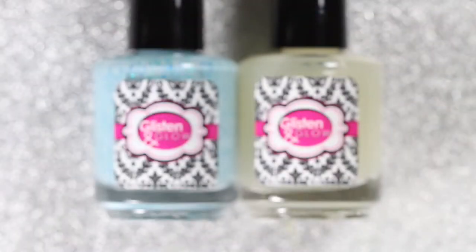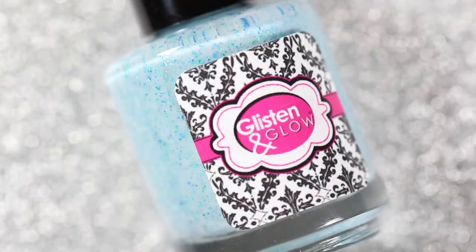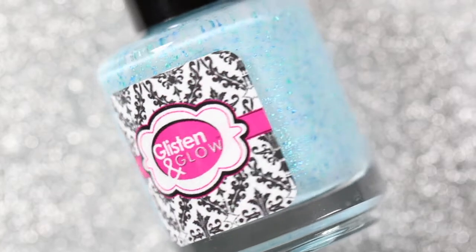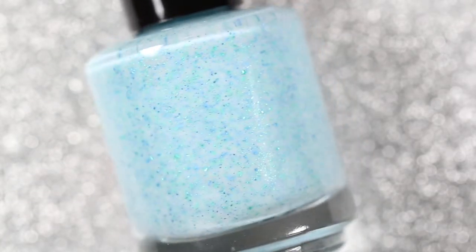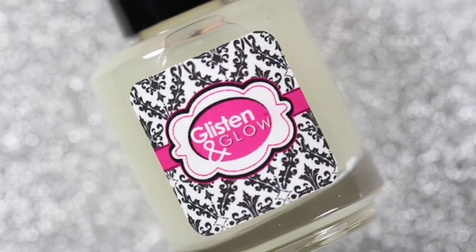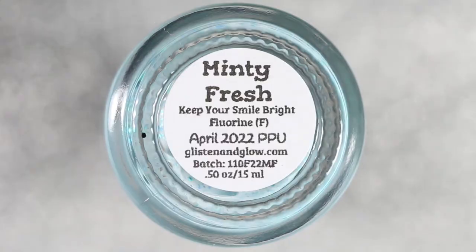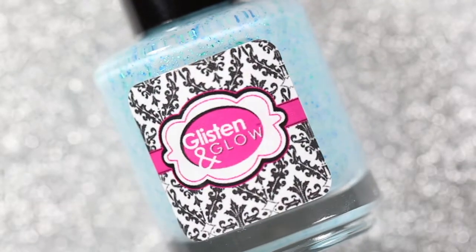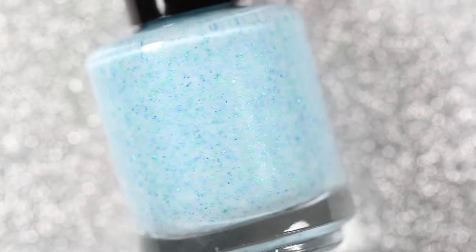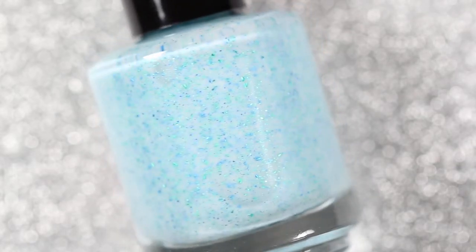Polish Pickup is live, and today I'll be sharing Glisten Glow's contribution for April 2022. The theme for this month is the periodic table, and Glisten Glow's contribution is a fun flaky polish called Minty Fresh plus their glitter grabber. Both of these items will be available at polishpickup.com and only until April 4th at 11:59 p.m. Eastern Standard Time. Minty Fresh is described as a white-based crelly loaded with mint and blue metallic flakes.